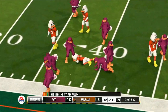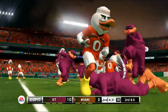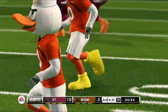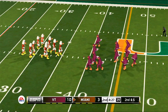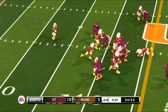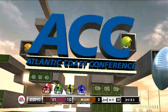And he tackles him hard at the 39. Number 8 was the intended receiver on the way. That makes it second and 6. Second down, 6 yards to go. Ball on the 39. And they make the stop at the 40-yard line. Call it a gain of 1 yard. That'll make it third and 5.